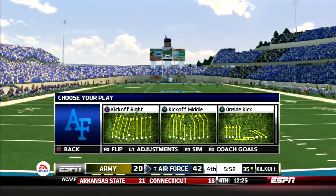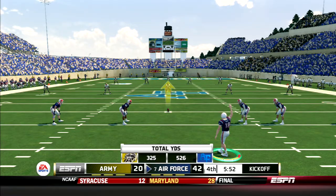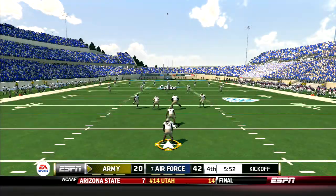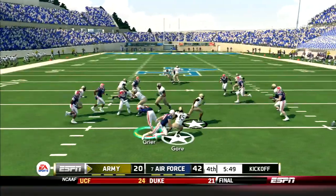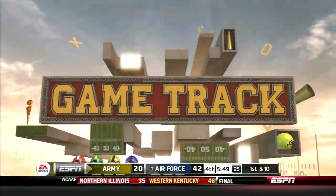Brad, not only did they put points up on the board, but I think it's the way they did it. That could be demoralizing for defense. And it looks like they're ready for the kickoff. Gore fields it at the 7. Brought down at the 24-yard line. And for Gore, putting up good numbers.